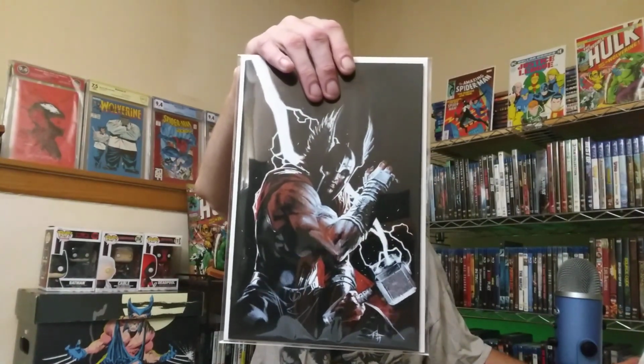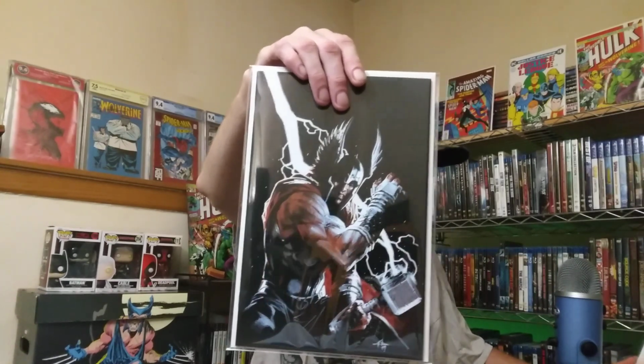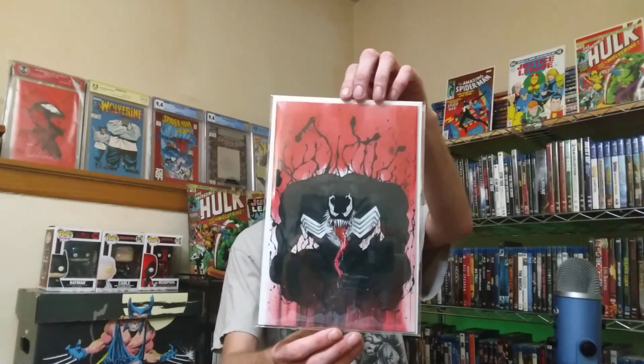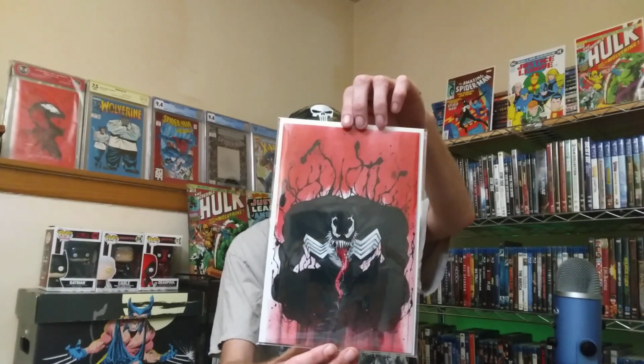It's a Thor #1, Virgin variant, art by Gabriel Dell'Otto, limited to 600 copies, Scorpion Comics edition, and it's awesome. It's really cool. And these last two, oh my god, I don't even need the notes. It's a Venom #28, Virgin variant, Scorpion Comics, limited to 800 copies, art by Peach Momoko, and I just love it. It's so awesome.